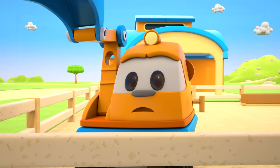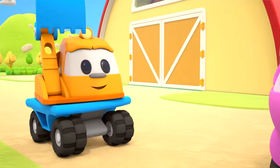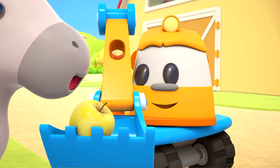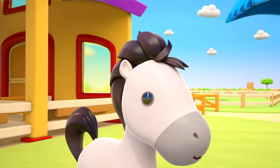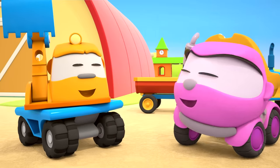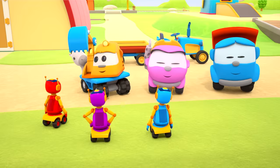Okay, shh. The horses like their house. Hooray! Huh? Time for us to eat, too. Huh? Wow! Scoop tamed the horse! The robots also want to pet it. But the horse is hiding from them.